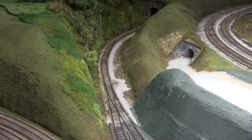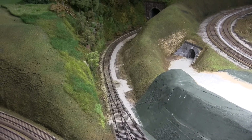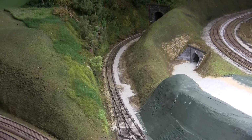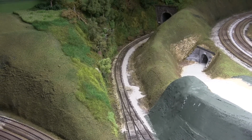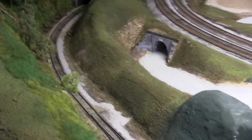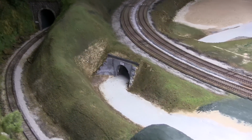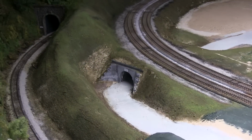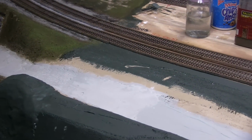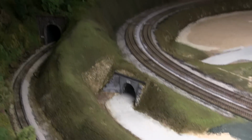Alright, a little in progress stuff here. This is from the other side. I got the hill there. I got the ballast in on the branch line track. I got this hill, and just the initial layer on it, and a little bit back there on this side of the portal. And so the road is painted.